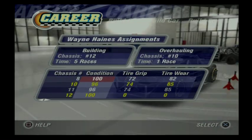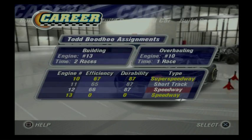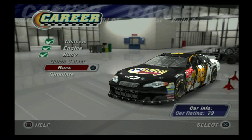So let's go ahead and get the car ready for Vegas. Vegas is a tough track, man. You're going to need all the tire grip. Everything you can imagine you're going to need it. Go with the Speedway joint. And we've got a Speedway body. There we go. Car rating 79. Well, let's go to Nevada.